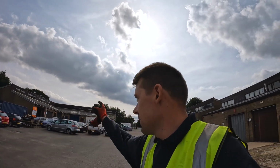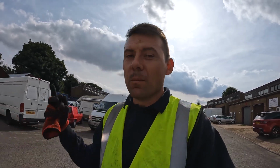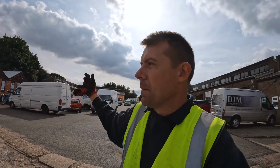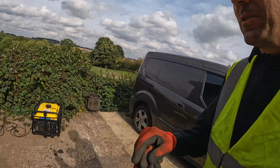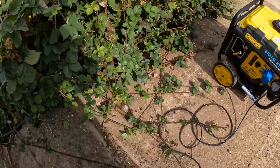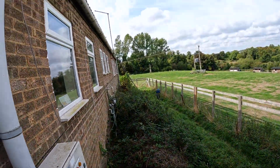Going pretty good so far. I've done all the inner sections of the buildings all the way down to the bottom, and what I thought I'd do is start doing the backs, work my way back up each side. There's just one little area here down at the bottom I thought I'd show you because the generator is absolutely coming into its own. So I've got the generator set up here with my extension lead, because I've got to get down here and do this section of guttering here.